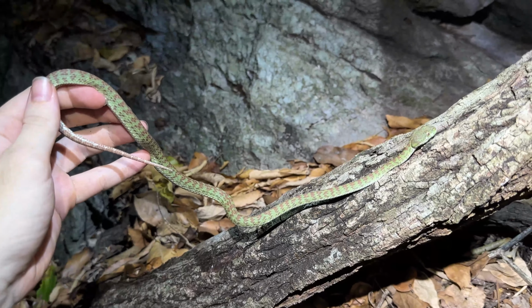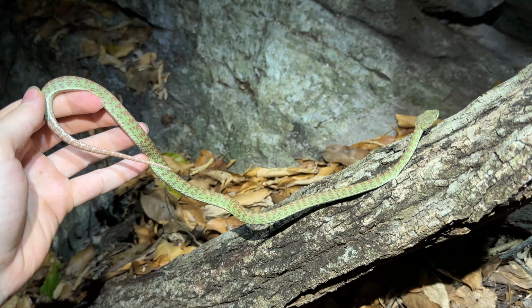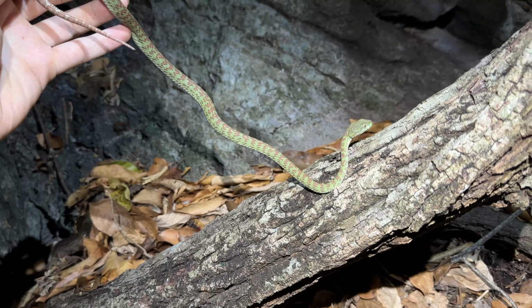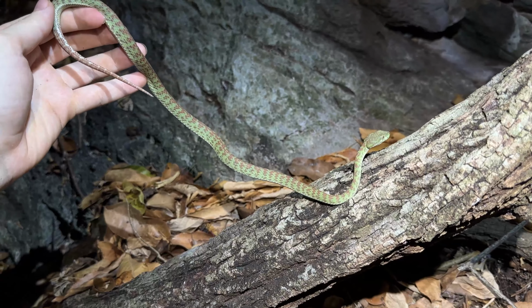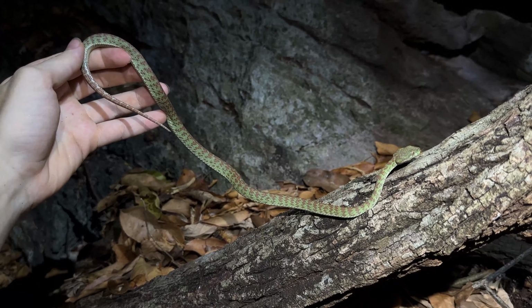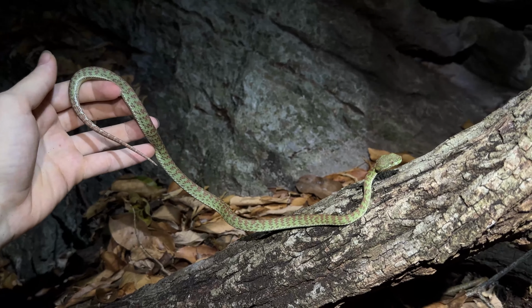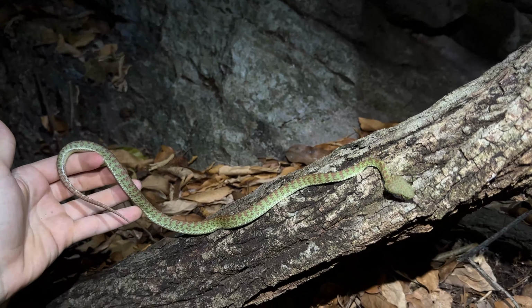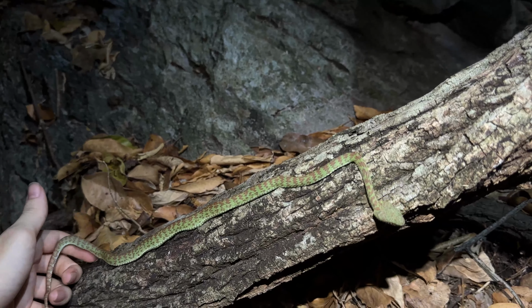And there we have it, guys. A lovely, I'm pretty sure, adult female postpartum. Very possibly the mother of that juvenile we just saw, because it is only a few steps away. Not the most vibrant individual, though. Some examples are much nicer, but definitely good size on her. Sweet. Let's just leave her here and keep going.